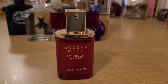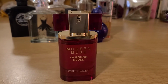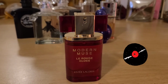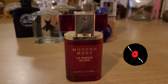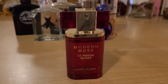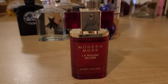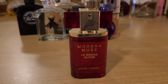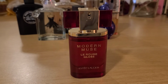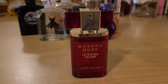Modern Muse Le Rouge Gloss is a beautiful cherry fragrance. Absolutely gorgeous with a jammy rose and a vinyl note that gives it a lipstick kind of plasticky quality. I think that's why they call it Rouge Gloss. Very unique. It was discontinued though, so you would have to find it on eBay or Mercari or something like that, or snatch it up as soon as you can because it is so unique and it's probably my favorite cherry smell, but the only problem is it lasts about 3 hours.